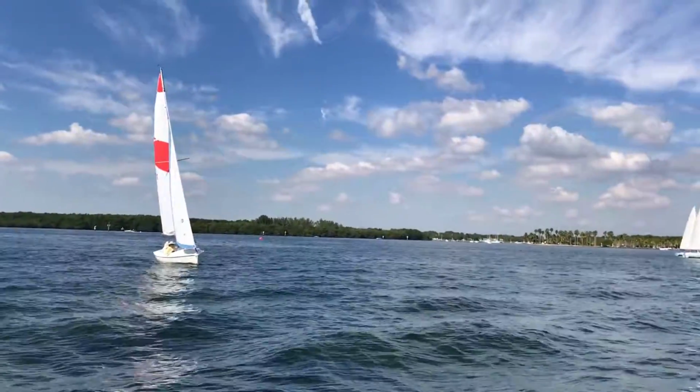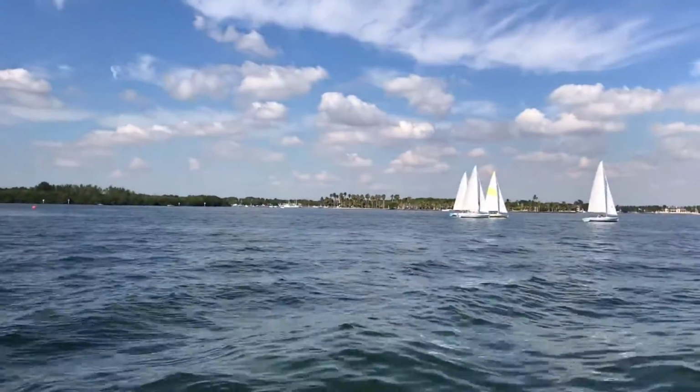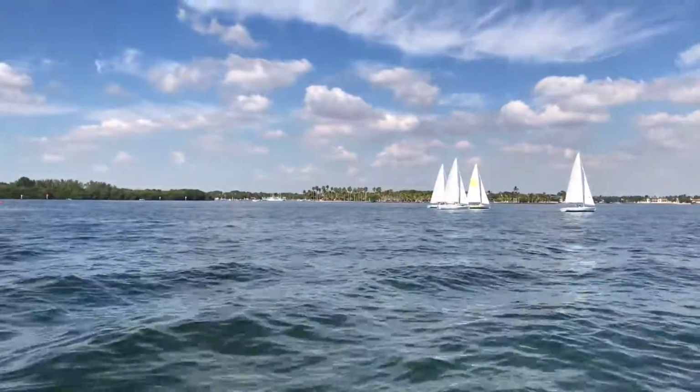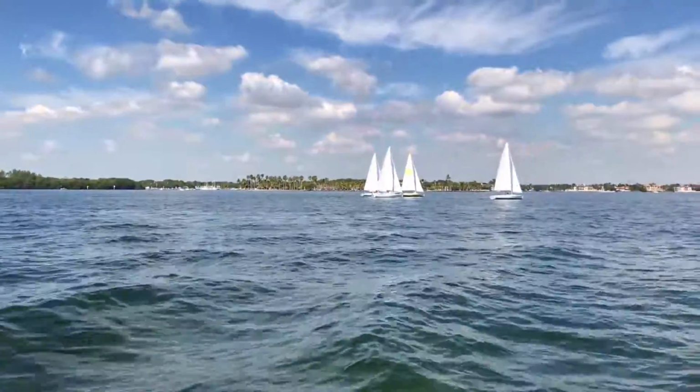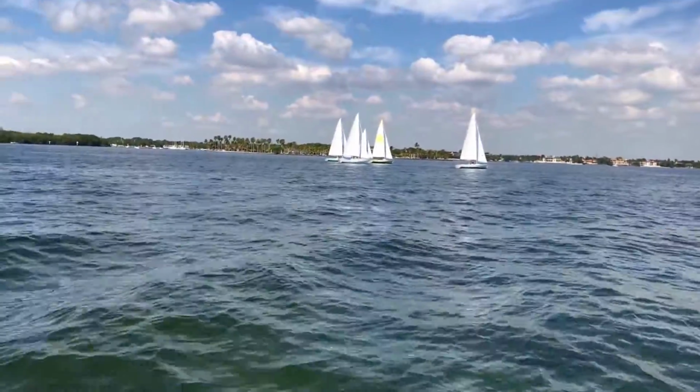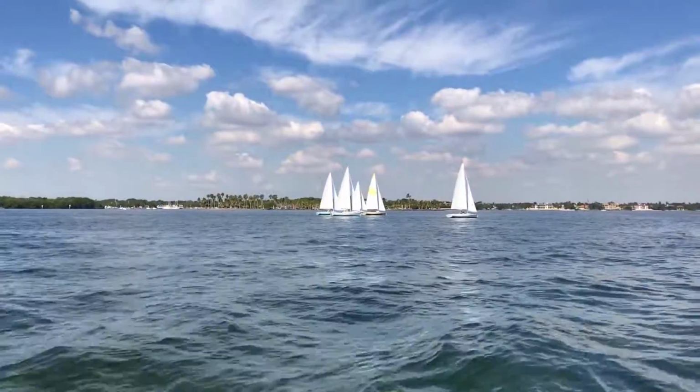We've got this one boat here that chooses to go right from the start. I don't know, the breeze looks pretty consistent throughout the course. However, it's pretty apparent Barbara Ann's start really did her well.